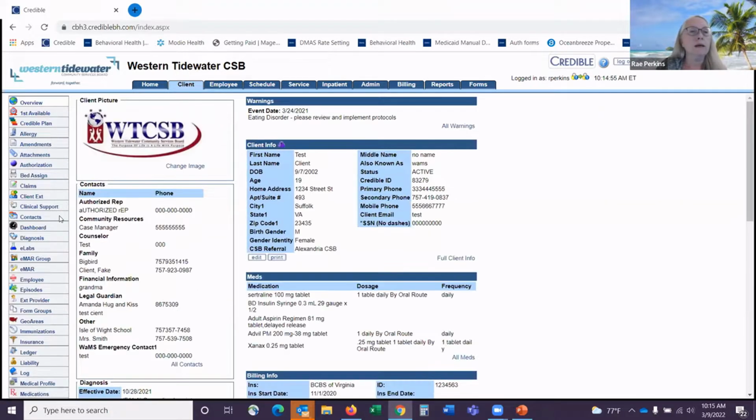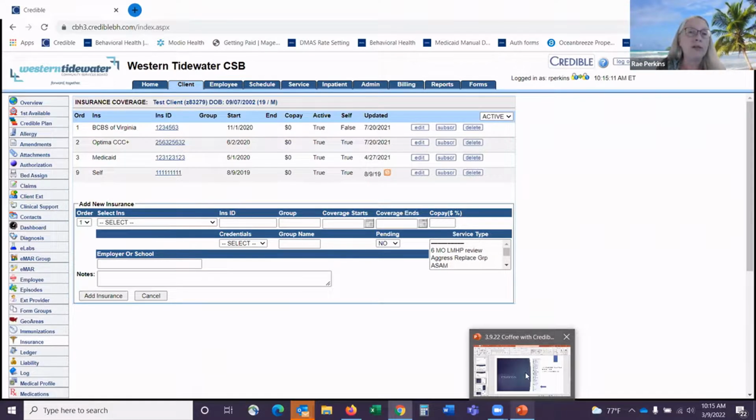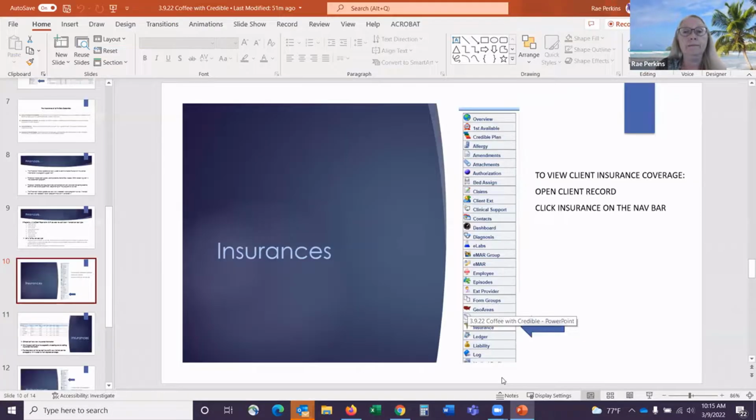Go to the test client. So all of you can actually view the insurance, but you typically will not see this add new insurance unless you're a support person. Only support staff are allowed to make entries into this screen.